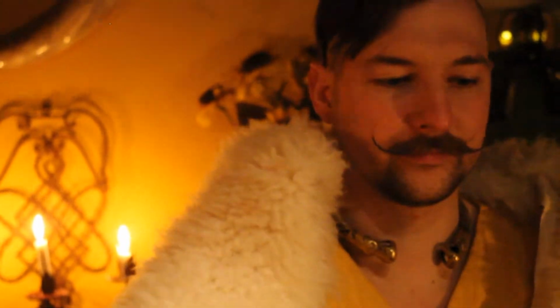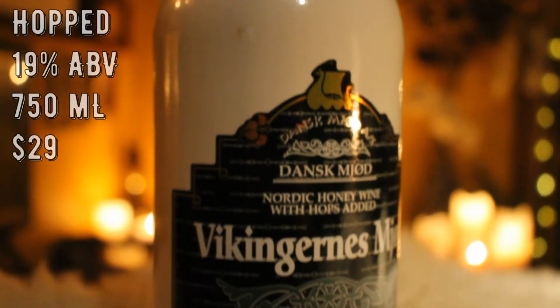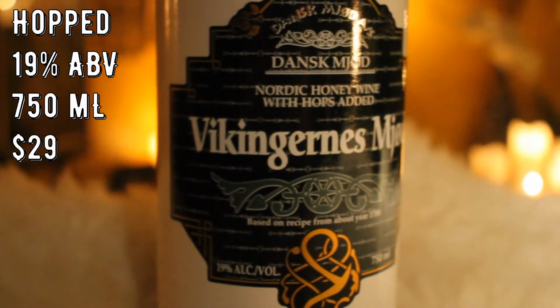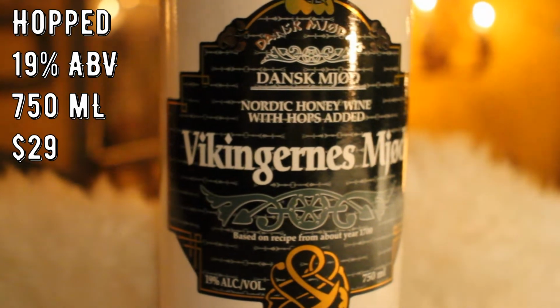Moving on. So next we have Vikingernes Mead. This is a mead made with hops. I'm hoping that they really took full advantage of the hop and made this a bit bitter. That bitterness could counteract that sweetness.